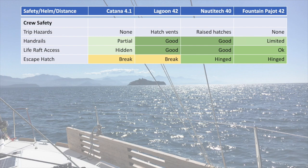In terms of the escape hatch, I've mentioned this before in some other videos. The Catana and the Lagoon, you need to break the glass, which raises a concern in terms of buoyancy. If your catamaran is inverted and capsized, then all of the buoyancy, the air will come out through that hull, giving you limited ability to float, I would have thought. So the Nautitech and the Fontaine Pajot scored better on those.